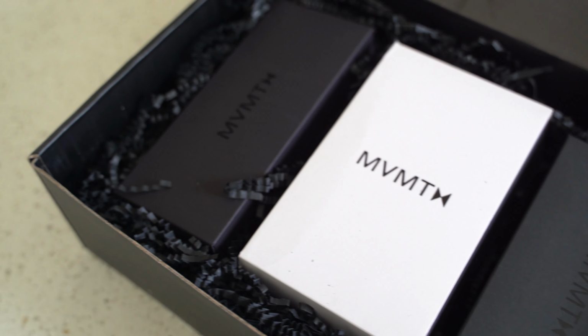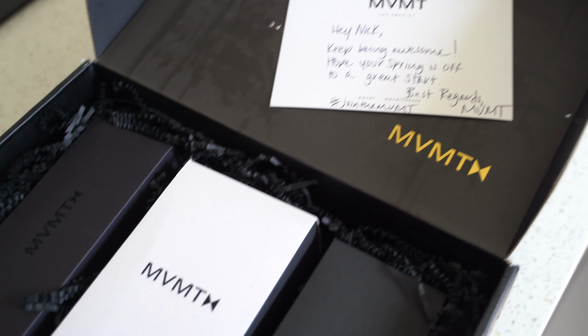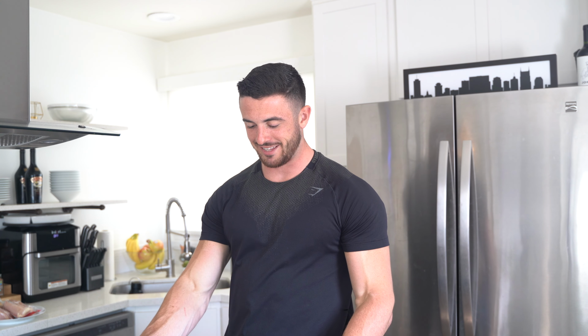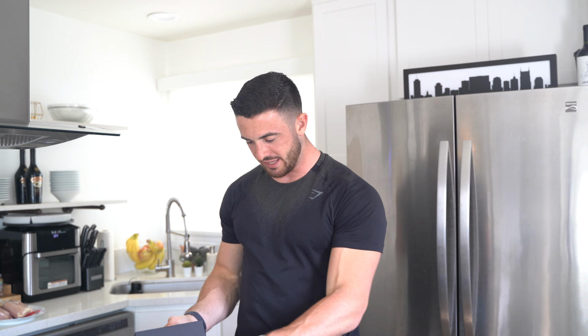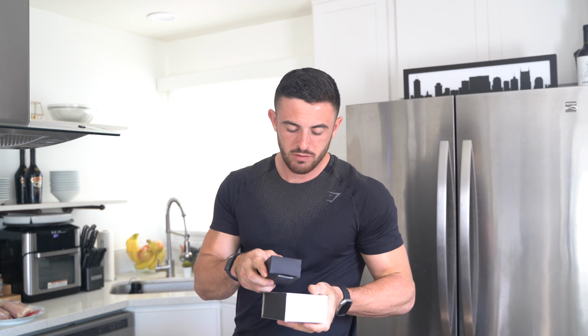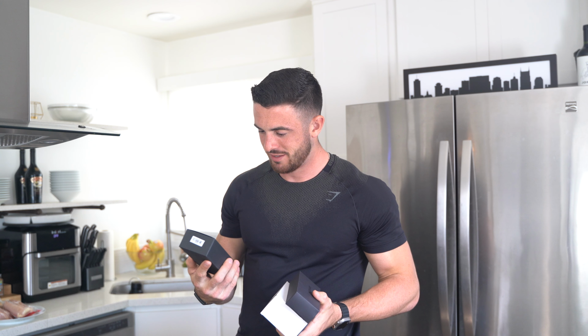Look at these pretty little boxes. I'm digging the gold accent. Let's see what the goodies are. All right, so here we go. We have got this nice little note. Cheers from Los Angeles. We've got three little boxes here. Ooh, this feels kind of heavy. Let's open each one up.